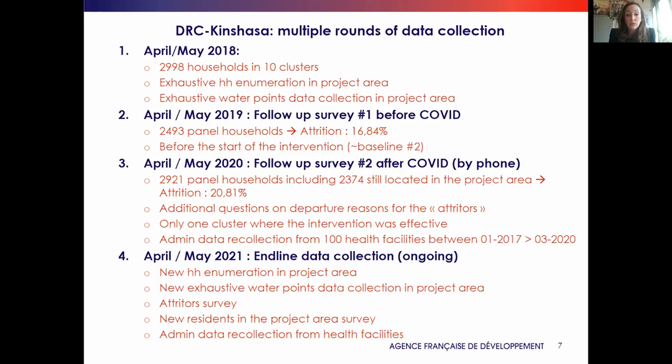And we can do that because, again, 1 year later, last year, we did another round of data collection. This time it was by phone because of COVID. And we can talk about all the challenges to collect data in terms of COVID and to have panel data in this period. So again, the attrition was higher. We have almost 20%. And so we reviewed our strategy because with this significant attrition, we realized that it was not possible just to rely on our original panel households, and we decided, and you see that on this year, the data collection is ongoing.